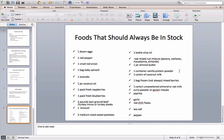The protein powders as well don't have to be all chemically ridden. They can actually be derived from grass-fed animals. So if anybody does need to know about that, let me know, and I will point you in the right direction of those supplements. Looking through there, you can see almond butter.